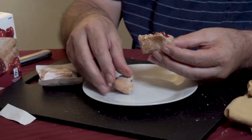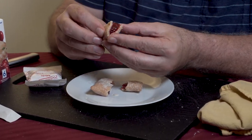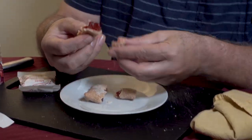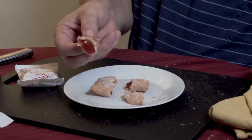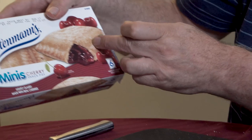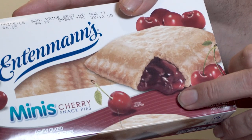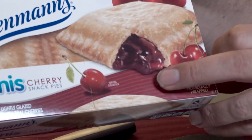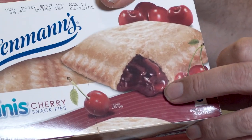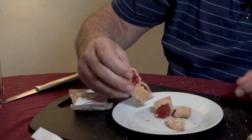Another very red one. But where in the world are the cherries? I have not seen a cherry yet except for in Hostess, and that wasn't much. Do you see any cherry in there? In the picture, they have cherries, but I don't know. Is there a cherry there? Zoom in on that, Olivia. Does it have a picture of a cherry? It doesn't look like it. All right, well, let's try it. Maybe it's delicious.